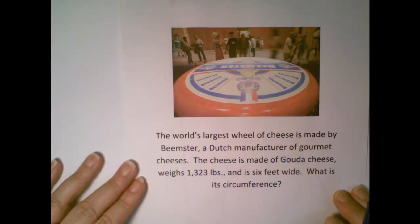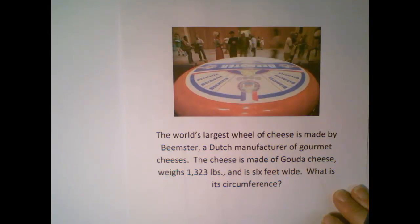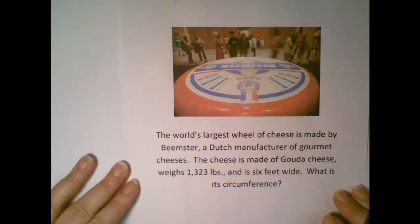Hello, let's look at this problem on circumference. Here I have a picture. It is the world's largest wheel of cheese, and it is made by Beemster, I assume that's how you pronounce it, which is a Dutch manufacturer of gourmet cheeses. The cheese is made of Gouda cheese and weighs approximately 1,323 pounds, and it is 6 feet wide.